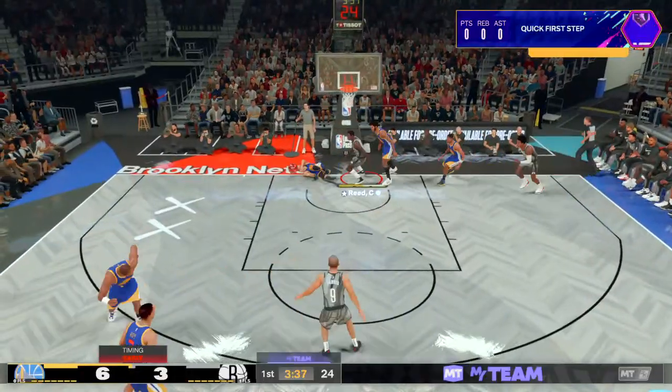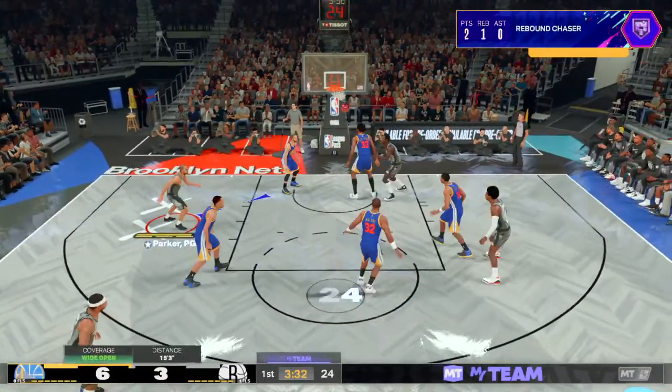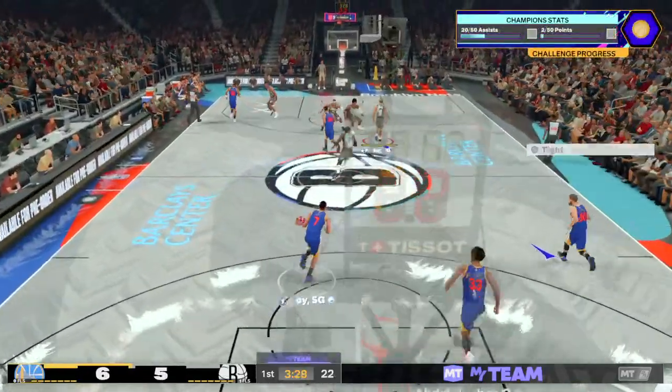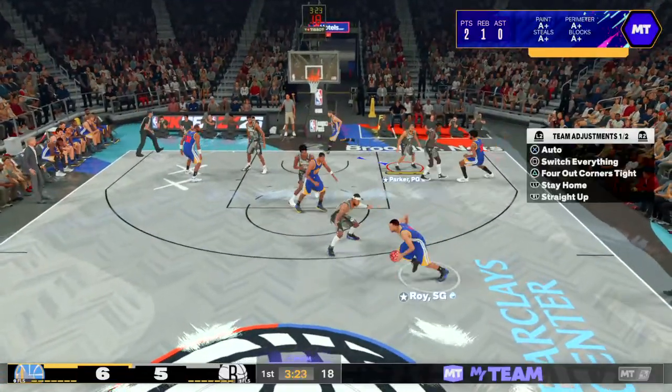Driving to the basket. Brooklyn gets it back with the new shot clock at 14. And that one's good. Parker. And he's not going to miss many of those, especially that wide open. And it is dangerous to let him get it going this early.